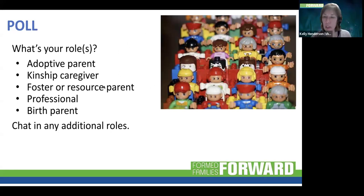So that poll should be launched and you should be able to just mark your roles. We know that many of you may have more than one, and that's fine. Just mark more than one. We'll give about 10 more seconds on that poll. We're getting more coming in. Welcome to anyone who's joining us. And we'll give just about 5 more seconds.